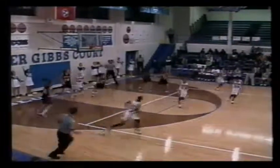Beech staying in their half-court defense. They get it over to Jennings on the right elbow. She gets it in the corner to Dye. She head fakes, picks up her dribble, gets it into Cripps. She tries to drive the baseline and kick it out. Pass is broken up and stolen by Beech.